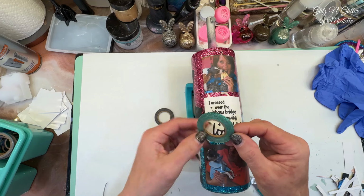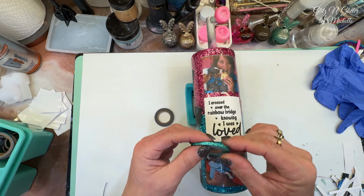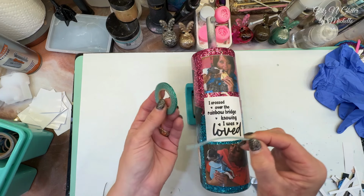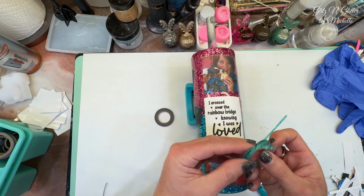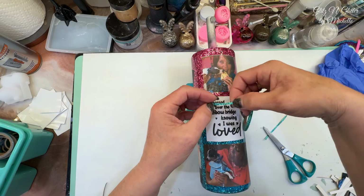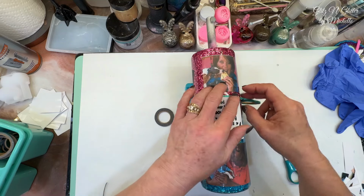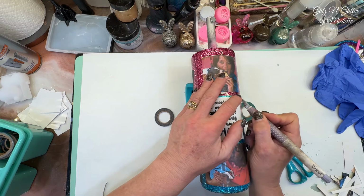If I could find the end of this one. I'm basically just going to frame them to cover the edges that I cut. I don't know where the beginning of this one is. Here we go. And this is the reason I seal everything in afterwards, because the pictures are already sealed, but the washi tape does not like to stick under resin. So when I get it on, that's why I'm going to seal it again. So I'm just going to frame it out.